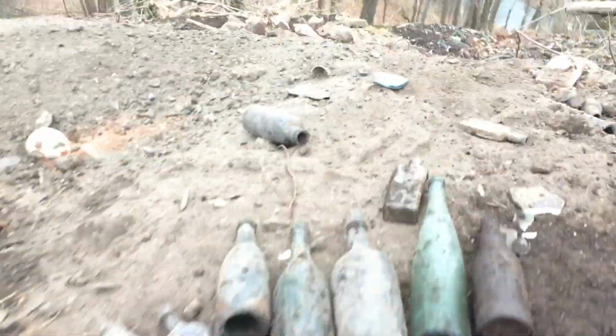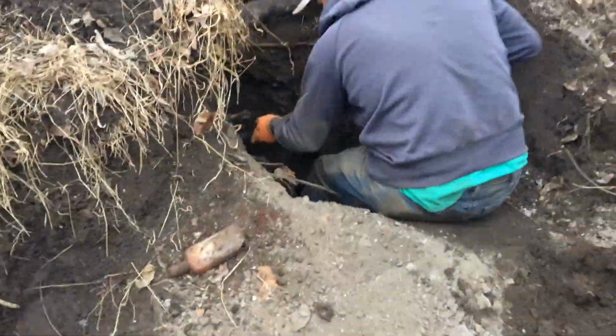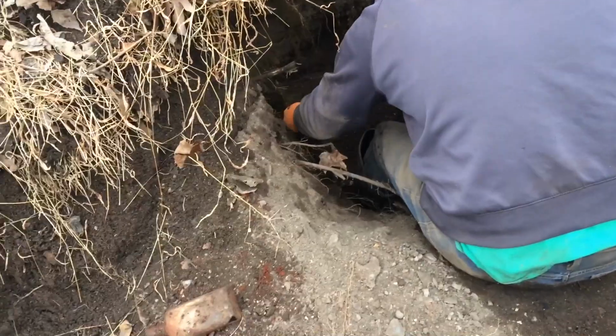I'll take you in the hole real quick and show you where I'm working at. I'm working up here, up above these tree roots. It's hard to see, but I just pulled a couple bottles out. That's where that hawk wine came from. I'll step out of my hole for a minute and show you. Right there's my hole. Right there, Billy's working over here in this hole.